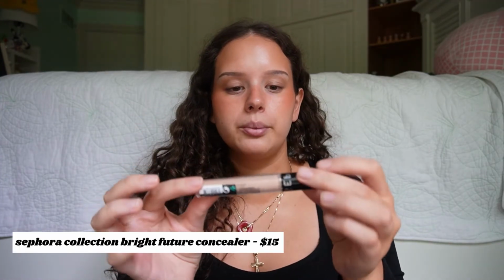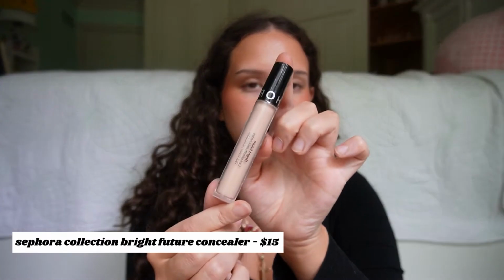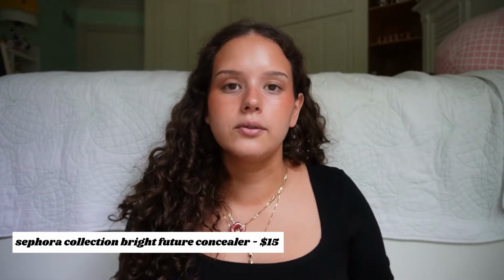If you don't like full coverage and you're looking for something more like a serum, a light texture for your under eyes, the Sephora Collection Bright Future concealer is also very good. Sephora Collection has a lot of good options. I would recommend buying it during one of their semi-annual sales when you have that 30% off the Sephora Collection. That's where I buy all my stuff. It all comes out very affordable.